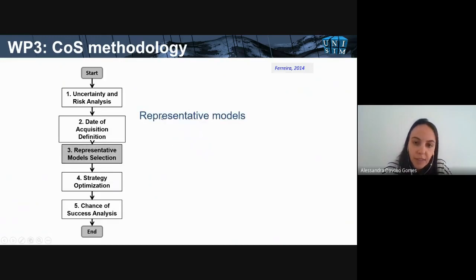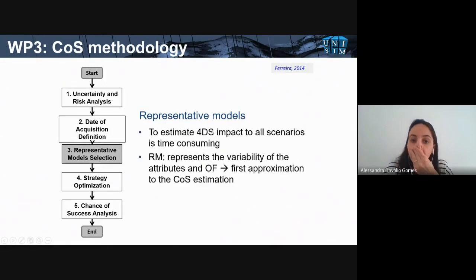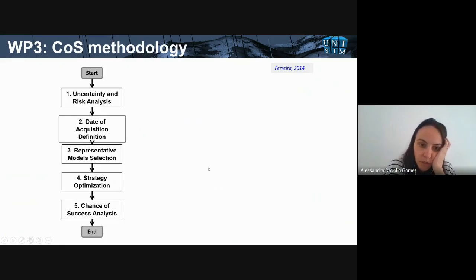After that, she selected the representative models because she needs to estimate the impact of having this information considering the reservoir uncertainty, right? So we have hundreds of scenarios. As it is expensive to optimize hundreds of models, we use representative models. I'm sure you had a class about that already. So she picked some representative models to represent the variability of the attributes and the objective function. Okay, so this was the first approximation for the estimation of the chance of success.